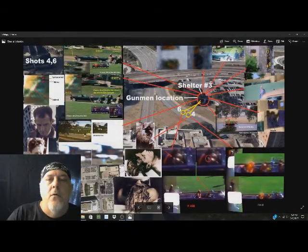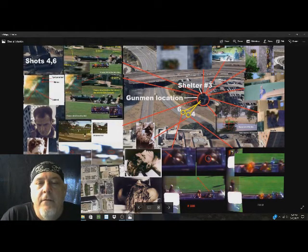Now, shots 4 and 6. Shot number 4 came from the gunman inside of the shelter, and it was fired from the window. This shot struck JFK in the right side of the head, and JFK's head exploded.